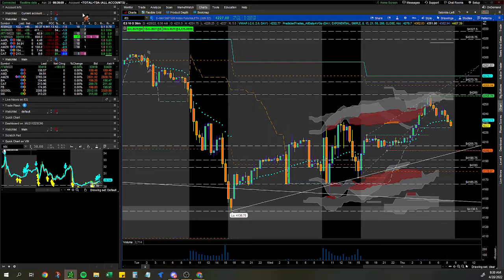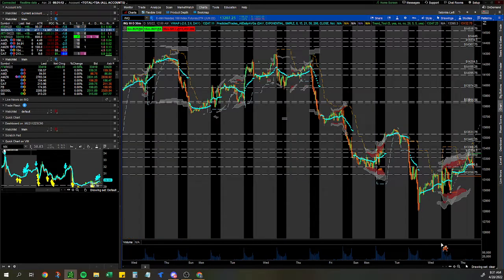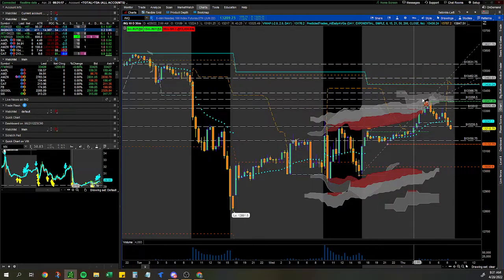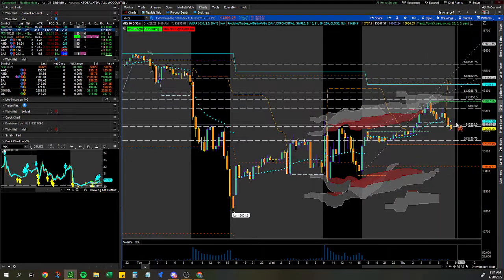We do have Apple and Amazon reporting after the bell today. So I wouldn't be surprised for them to send it down and chop around just to reload for the next big tech earnings that hopefully should go well. NQ today. Big old gap up with Facebook, starting to come back a little bit.